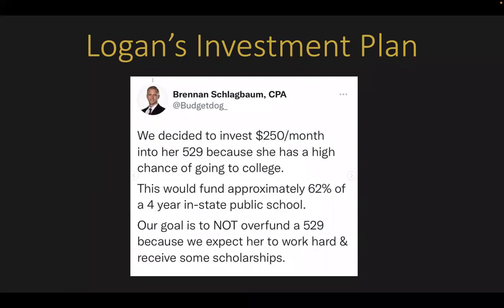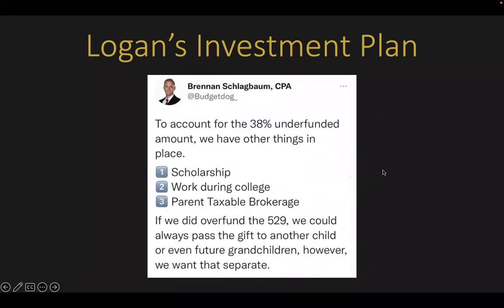One, we expect her to work hard and get a lot of scholarships. But two, we think she should also work, right? And so to account for the 38% other of that 4-year state in school. Now, of course, she could go out of state and decide to go to Ohio State or Clemson or Florida State. And that's not what we are planning for. So we're pretty reasonable about this. And we're saying 4-year in-state school, we will pay for at least a pretty high portion of it. So scholarship, work during college, or maybe the parent taxable brokerage.